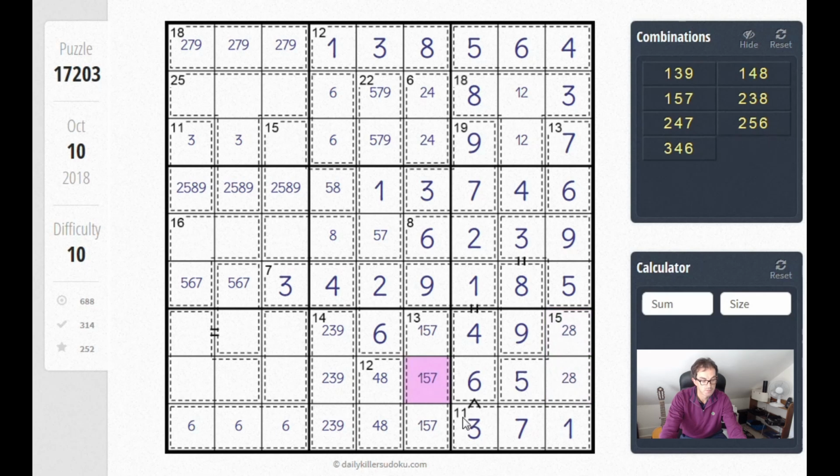6. Just do a bit of tidying. You can see that cell now has to be a 5. Because we already have a 1 and a 7 in the row. 4, 8, 2, 8. 9. Move the 3.